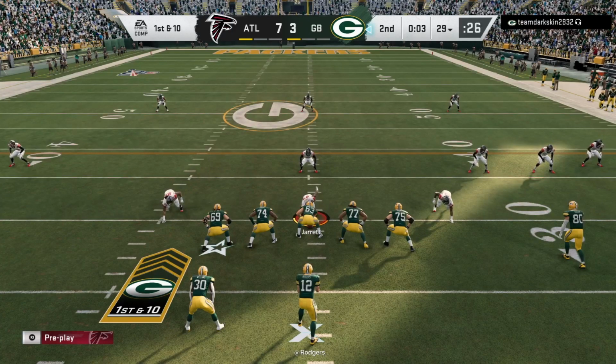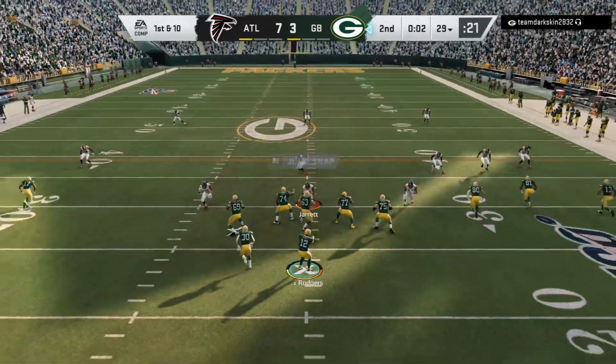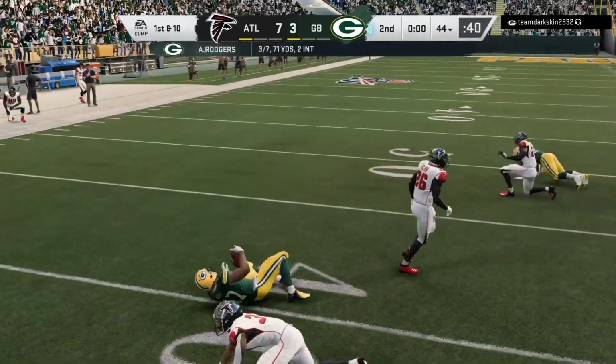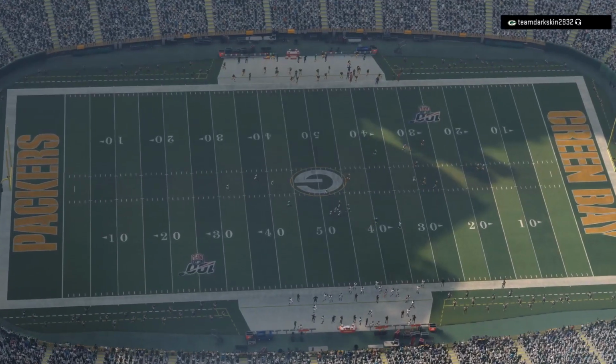Hey, check Mike 45. Check Mike 45. Watch QB drop. Watch QB drop. 45. A final shot before half for Rodgers. He gets this to Devontae Adams. And they'll get it up just short of the 45 at the 44.